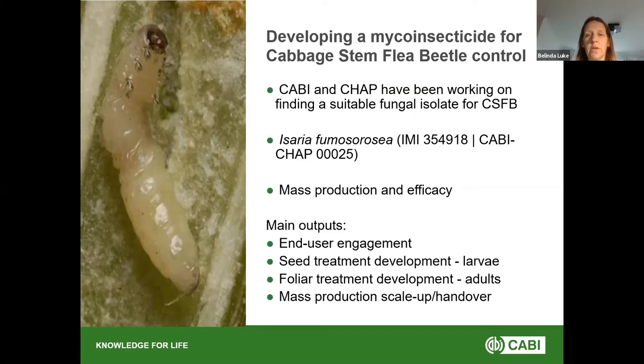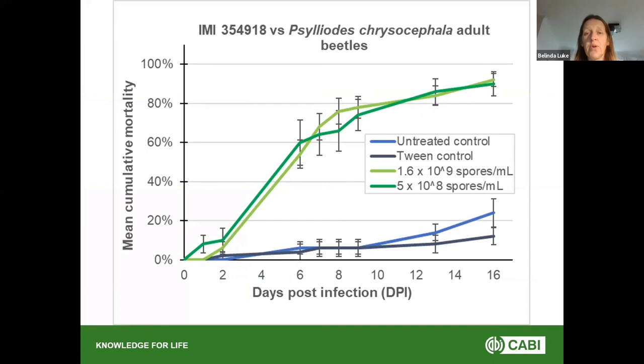So here's just some preliminary data that we've done. On the left-hand side, we have mortality. And running along the bottom, we have days post-infection. And we have 4 different colored lines. The black and the blue lines are our controls. One was the untreated controls, the insects were put in the container and nothing else was added. And then the Tween control is our surfactant. So that's what we add to the water to make sure that we can suspend the spores.